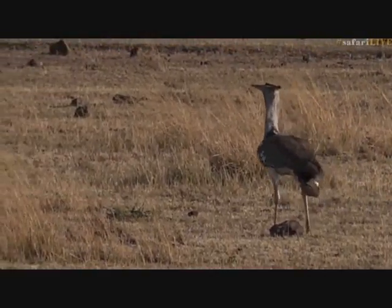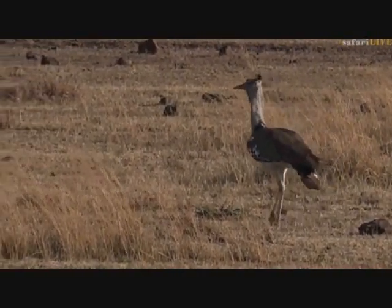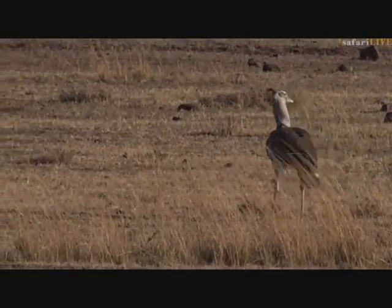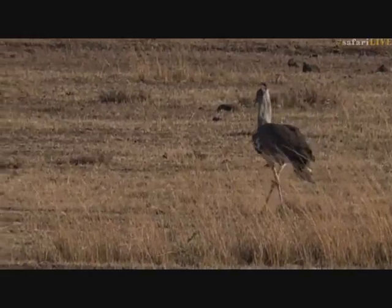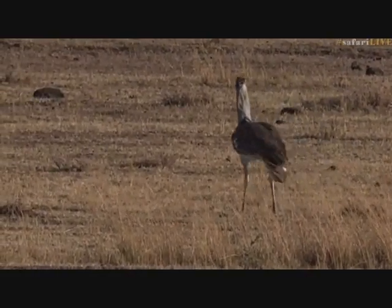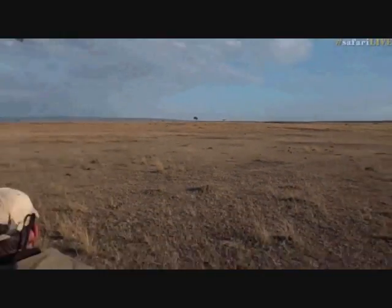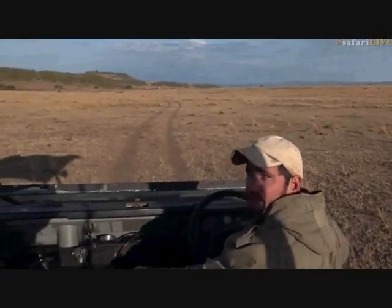You do also get them down in South Africa, in Djuma, but these open plains are far better suited habitat for them. So we see quite a few of them here, as well as the secretary birds, two large birds that can fly but spend the majority of their time walking about in order to find their food.